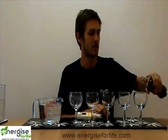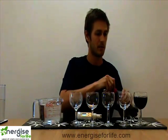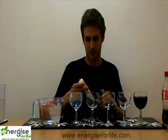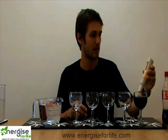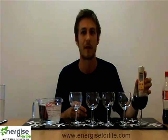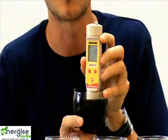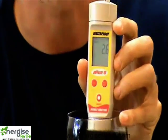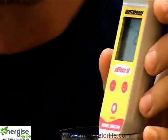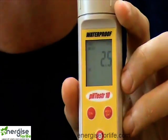First up, I'm going to pour in some cola. Okay, switch the meter on and dip it straight in. Now this is ridiculous. If you can zoom in on that pH stick there, I'll just bring that across. The zoom isn't as quick as it could be, but you can see that the pH has settled around 2.5. You do not want to be consuming cola.